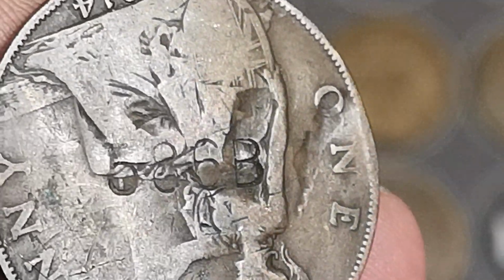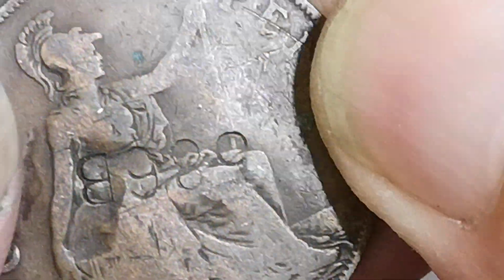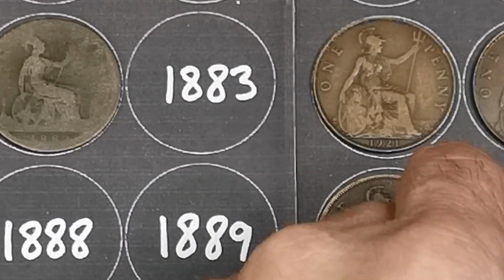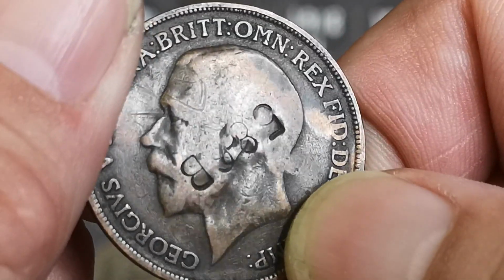586B. Is that a 5 or a 6? Yeah, 586B. Any ideas what on earth that can be? Some tally coin. Don't know. What do you reckon?